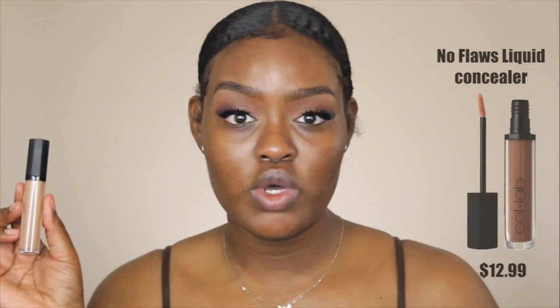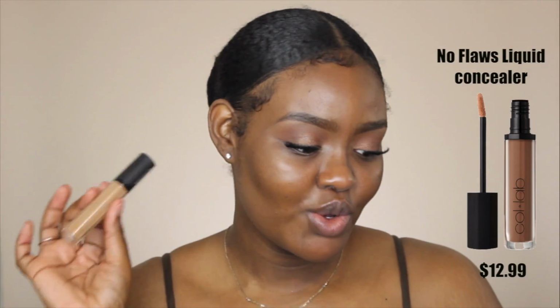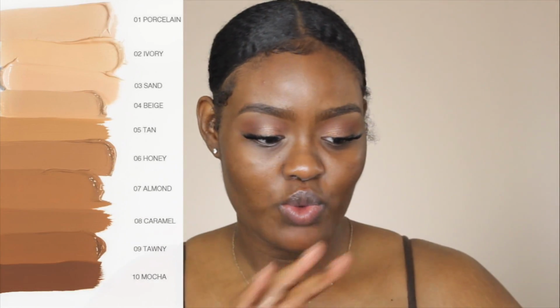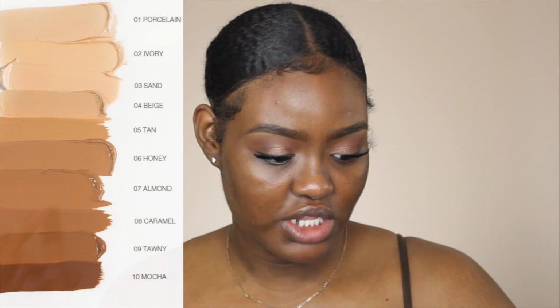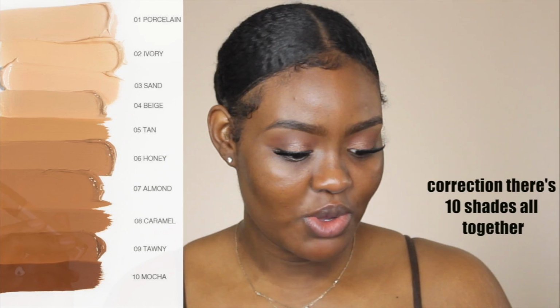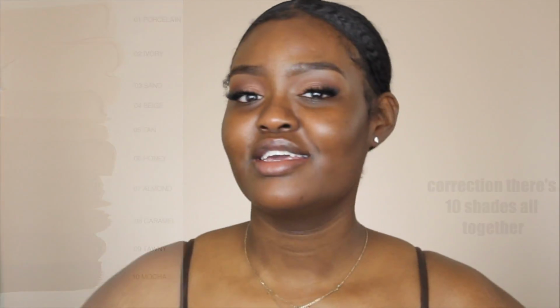This concealer retails for $12.99 and it comes with 6 shades. So yes, this concealer only has 6 shades, and I have the darkest shade, which normally happens. I'm looking on their actual website, and they don't have any additional colors. They just have 6 colors, this shade being the darkest. So I definitely think they should expand and make more shades.